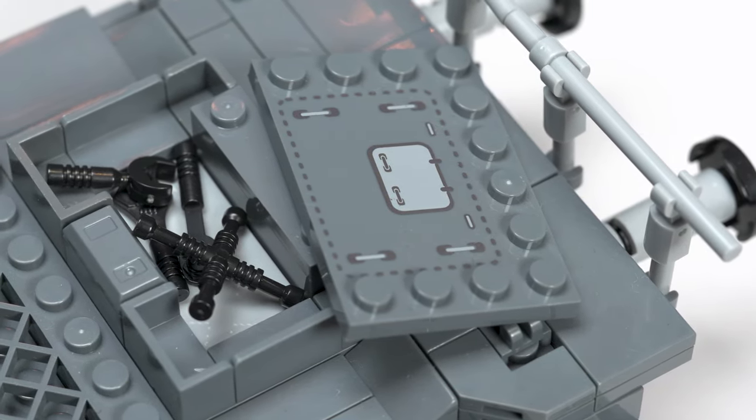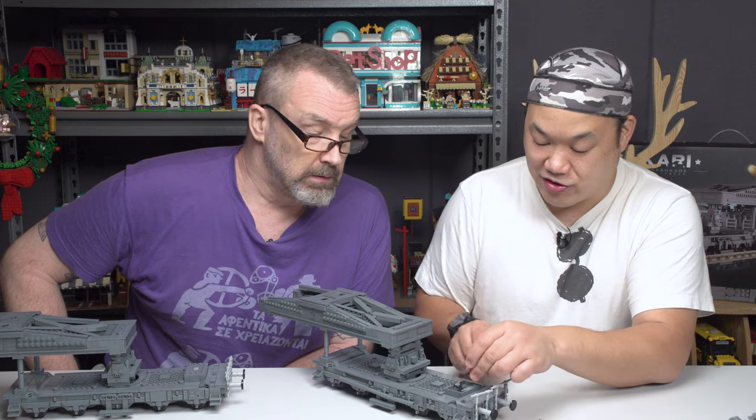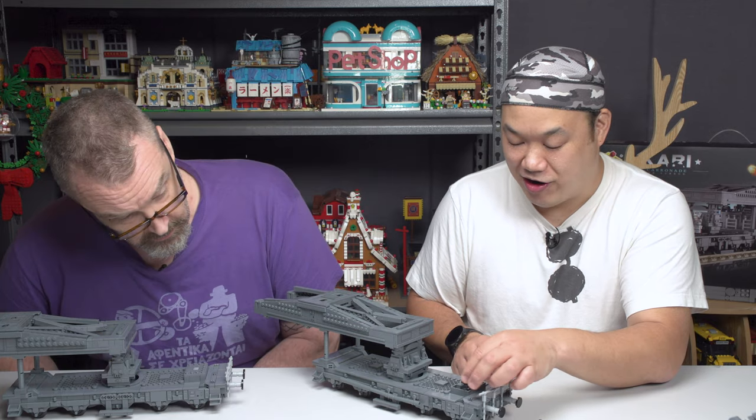Different tools. What do we have here? Just more wrenches. Oh, okay. You could use those for weapons too. Put weapons in there instead, be more fun.